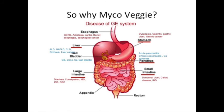So why MycoVeggie? Why do we use it? There's a picture of the digestive system showing all the diseases it can have. If you eat bad food, your large intestine can have problems like diarrhea, constipation, and IBS, irritable bowel syndrome, which Mr. Fatmi had, and you cannot cure this. There is no cure for IBS. If it affects the gallbladder, you can have stones. If it affects the liver, then you can have liver cancer, for example.